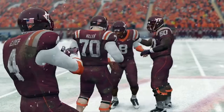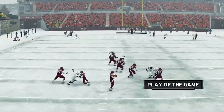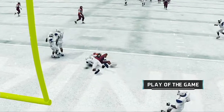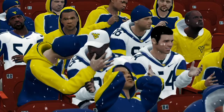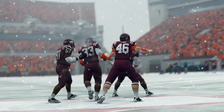And this one comes to an end. Our final count in this game, Virginia Tech 28, West Virginia 12. As we finish up the broadcast, what do you have to say about how this game turned out, Kirk? Virginia Tech came out here today and played with the heart and intensity that you love to see in a rivalry game. They should be very proud of their victory because wins don't come easy between these two teams.